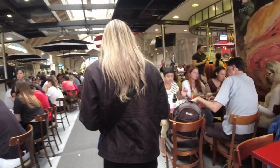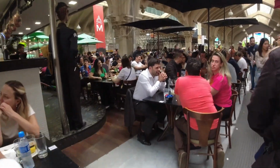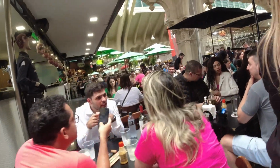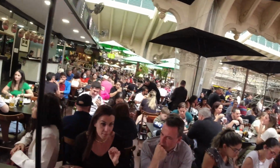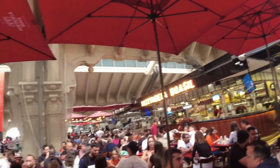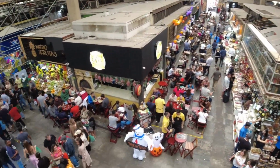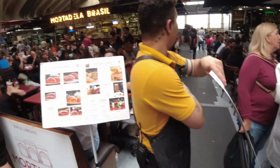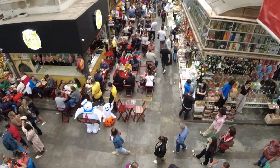Okay, right now we are in the main food court of the Mercado Municipal. Here is a better view of the entire Mercado Municipal from this floor that we are on to have our food.